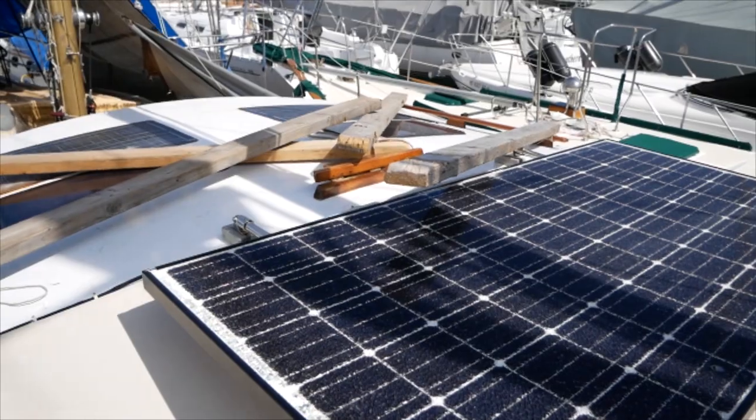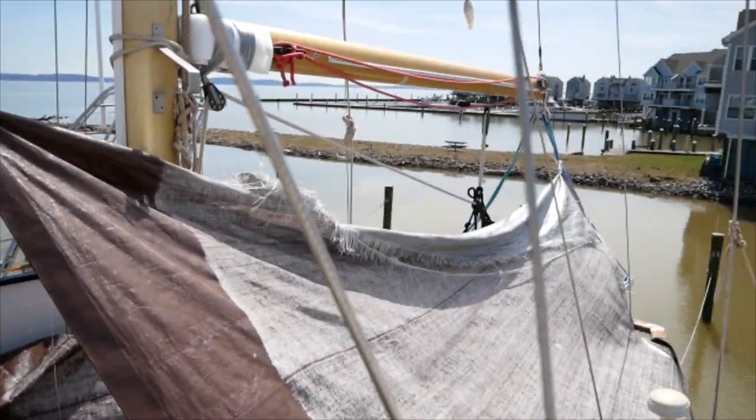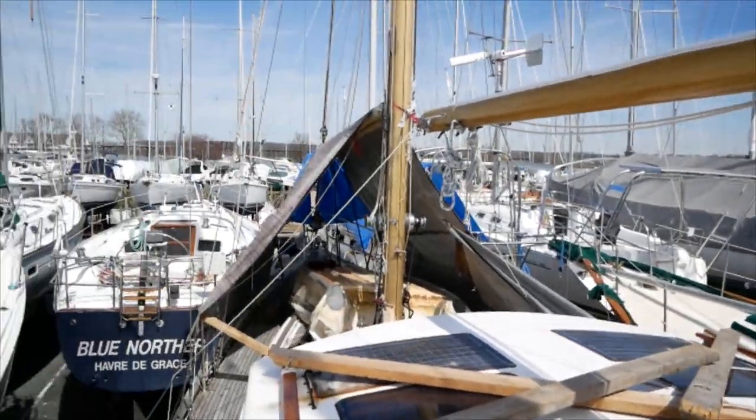So those are all the props to keep the snow off. They didn't really work. These are all the tarps that were supposed to keep the snow and the rain off. They didn't really work. The front one held up.